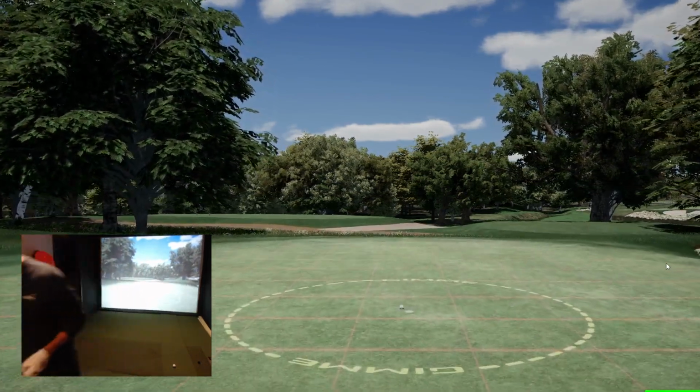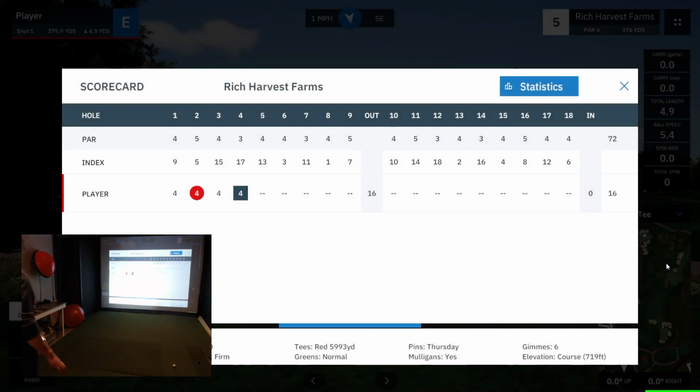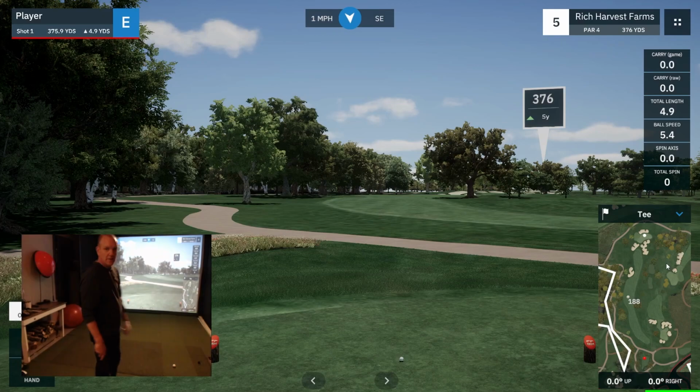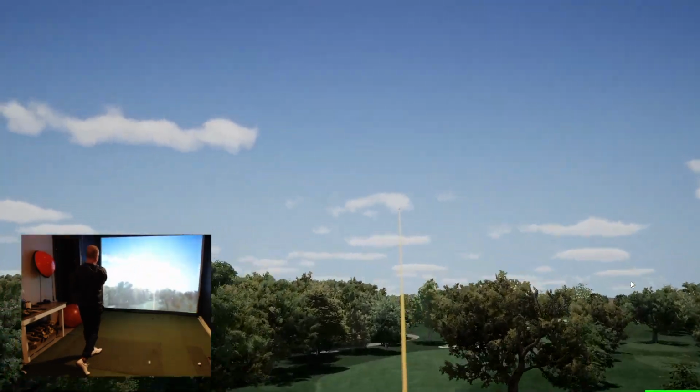And this one is an example of a misread by the launch monitor. The launch monitor saw me walking around and just picked up that I putted the ball. So it went in the gimme circle for a par, but I was hoping to try to make that birdie putt. So we'll go on to the fifth hole.